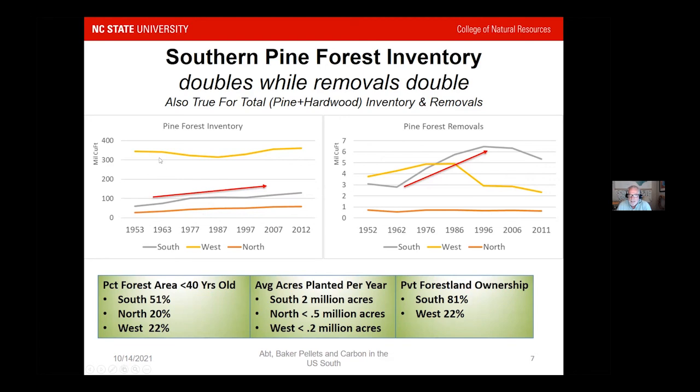But you can see that the US West has by far the highest pine forest inventory compared to other US regions, and it's gone through long-term cycles. The trees are huge, they grow for a long time, and there's a huge amount of stock there. The US South pine forest inventory has actually doubled over the 1950 to 2012 time period. And you can see that the northern pine forest inventory has been going up too.